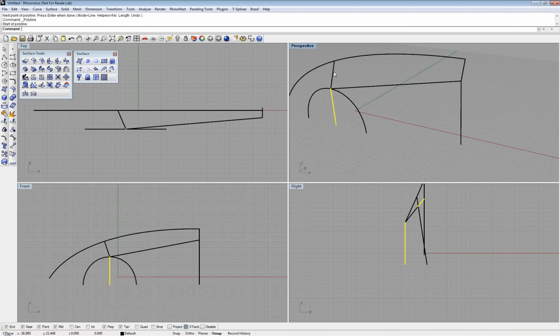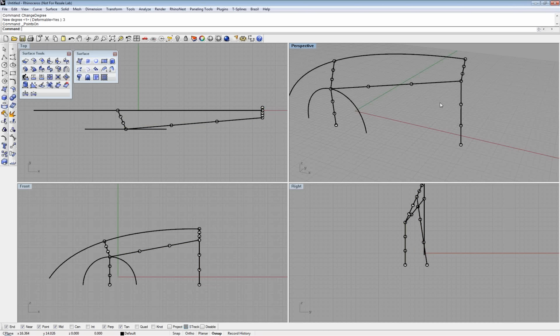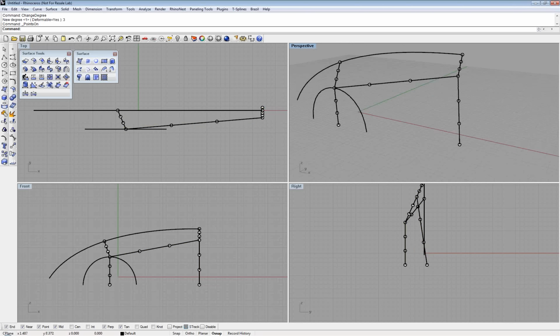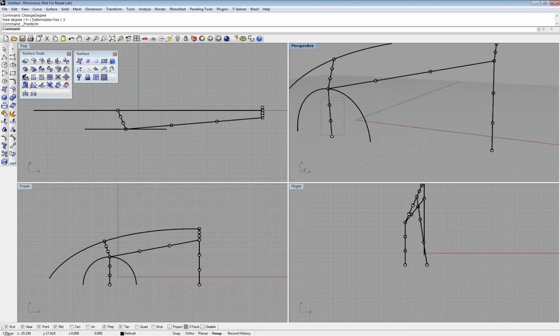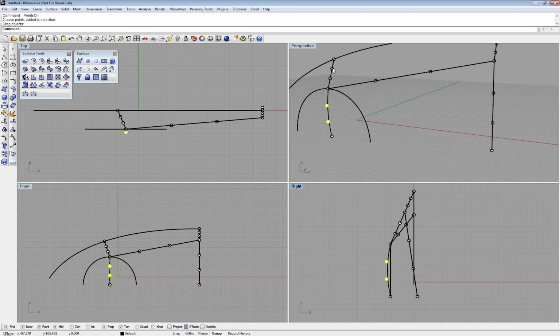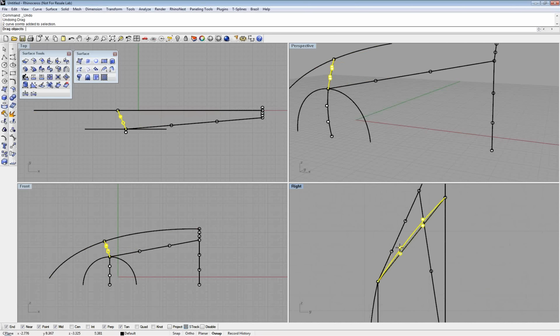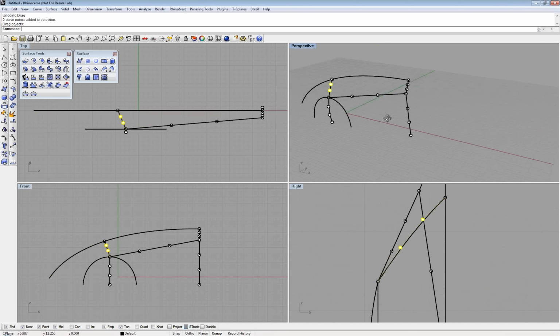And now that I have these curves that have 2 points in them, I'm going to select all of them at the same time and run change degree again and make them all degree 3. Turn on the control points, and as we saw before, changing to degree 3, these straight lines now have 4 points. And I'm going to describe a little bit of curvature here. Just a little bit so that these aren't completely straight.